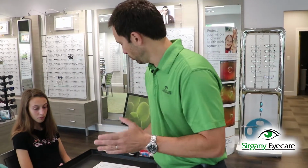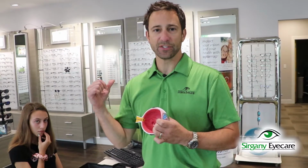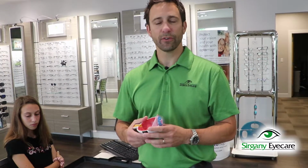And for our young developing eyes, if we can keep the mold on, the eyeball will not keep elongating, and we can minimize the risk for further complications as we age. So we're excited for this. We'd love to be able to offer this to you if you qualify.